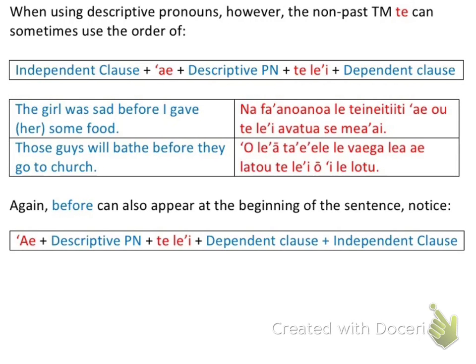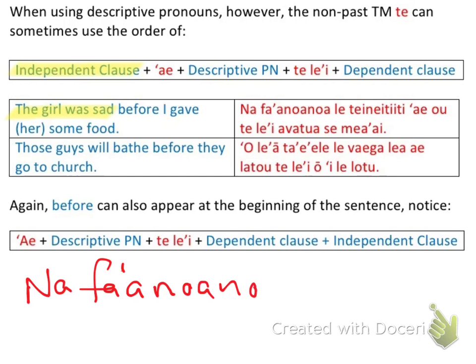So what I'm basically saying here is this independent clause is right here. The girl was sad. Everything that comes before is the independent clause. For the sake of time, I'm not going to go over it as slowly. The girl was sad. This is past tense, so I use the past tense marker na, and then my action word, or my predicate, na fa'anoa noa le tene. So that's how I would say that independent clause.